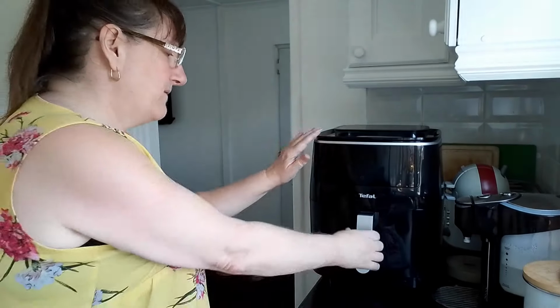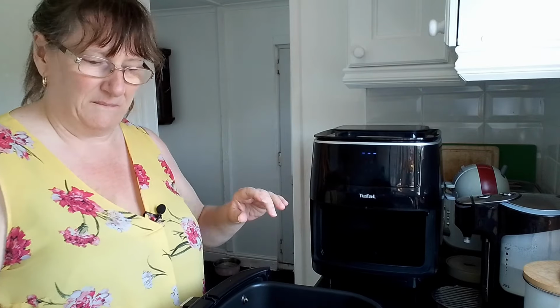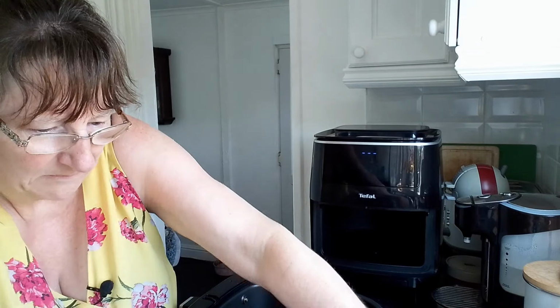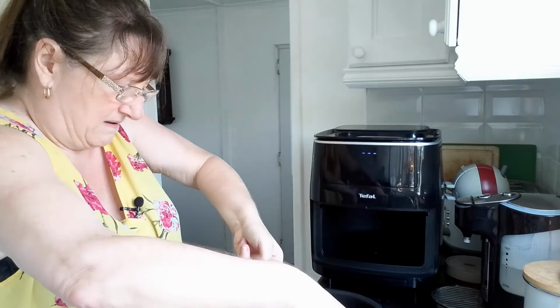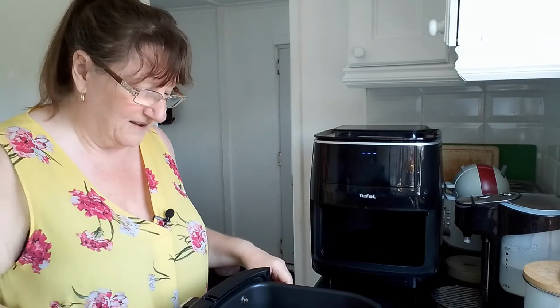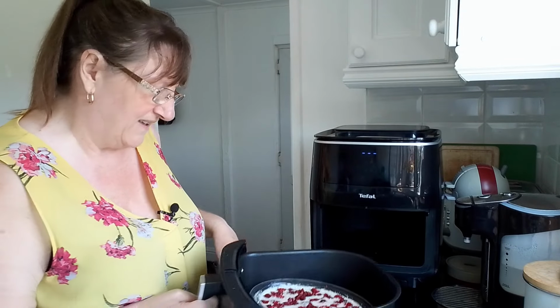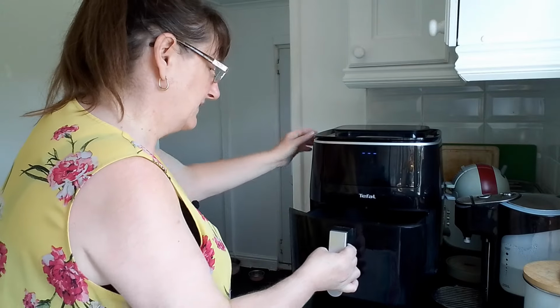Right, I'm all ready to do this. I've warmed the air fryer up. I'll just bring you around a little bit so you can see. There we go. I've warmed the air fryer up. I thought I'd better because it's such a runny mixture. I'm going to sit it in. Hope for the best. There we go. I should put things around it, I know, I never do. Oh, it's quite heavy with that in there. It's quite a heavy thing.